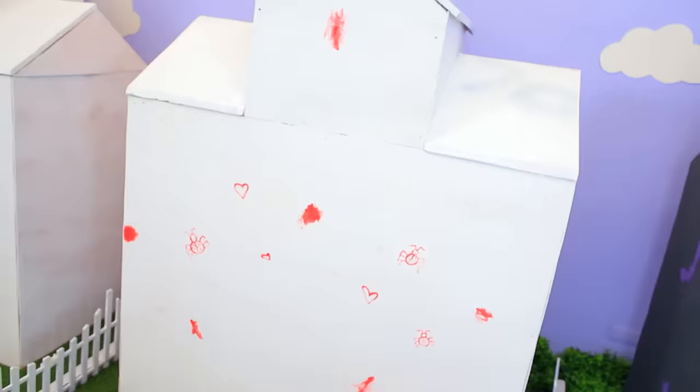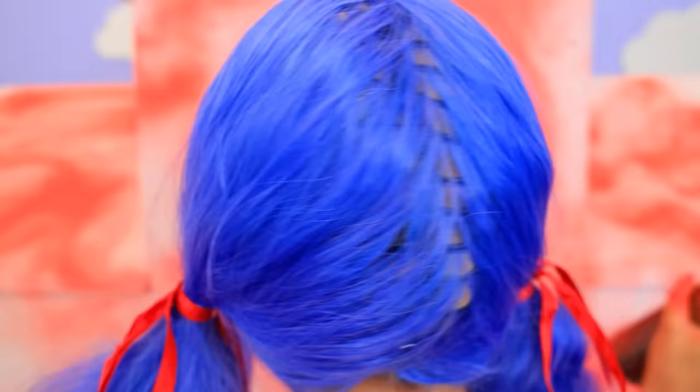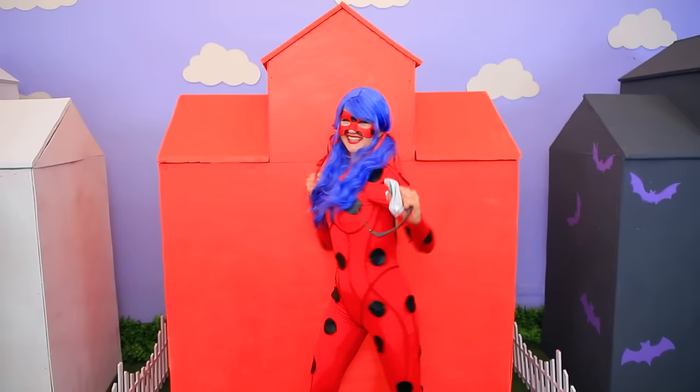No, this is taking too long! I need more paint! Let's go! Done! Oh no! More paint! I can handle this for sure! I'm gonna paint this whole place! Perfect! It's all painted! Okay!